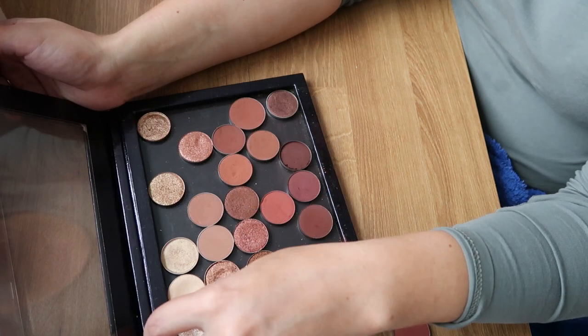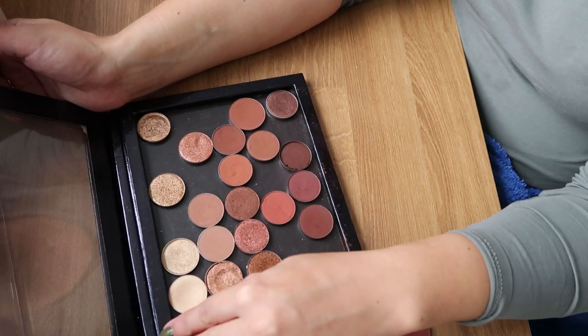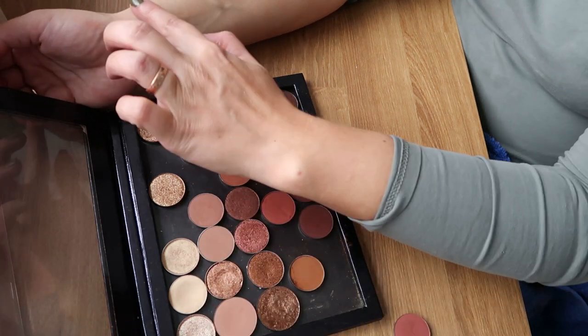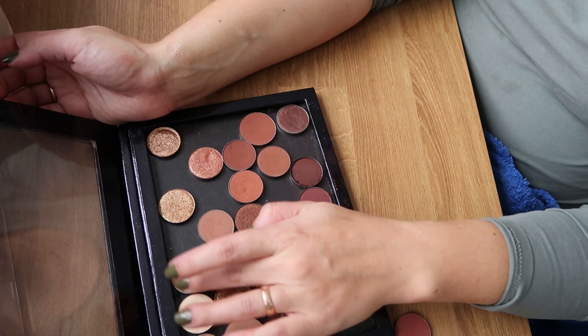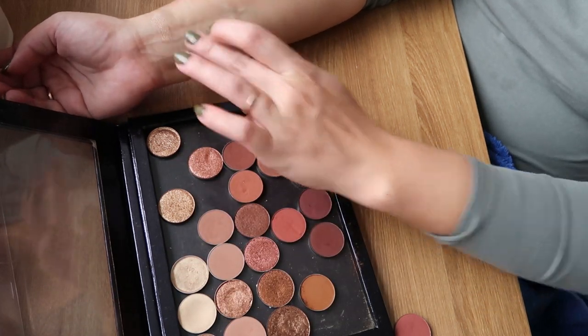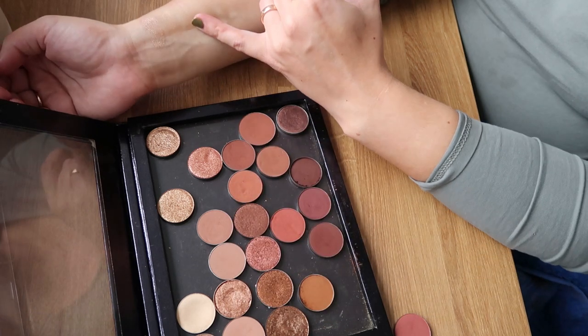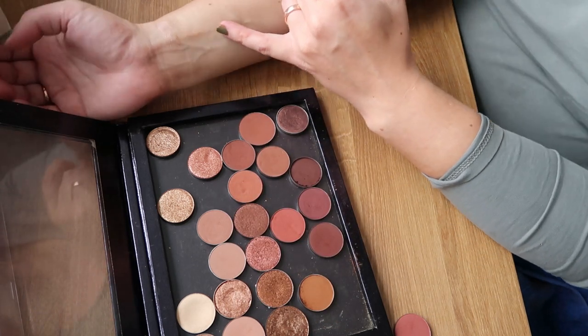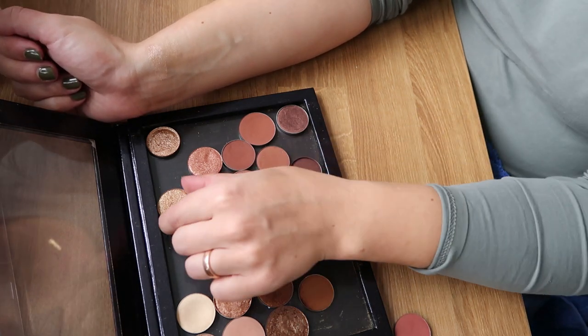Shimmers, these are all, as I said, quite special already. So this is a pressed pigment by Neve Cosmetics, which is called Liquid Mirror, and it's so sparkly. This I think is Magic Act by Makeup Geek. I think I'm gonna get rid of that one. It's not really a shade that I use anymore. It's quite a nice yellow gold, but it's not something I use a lot.